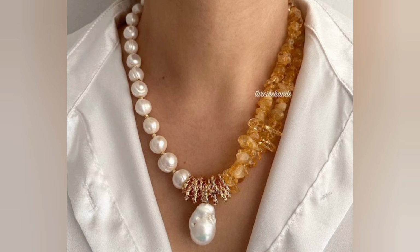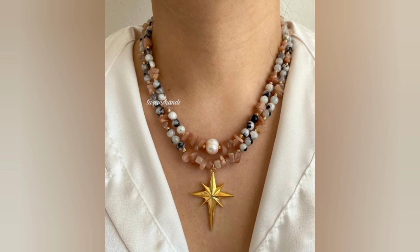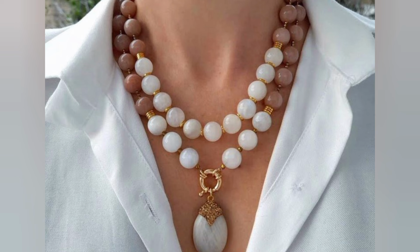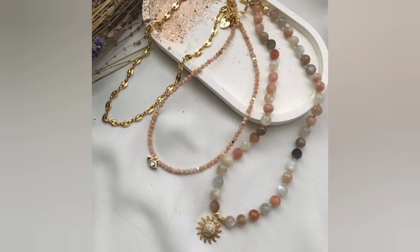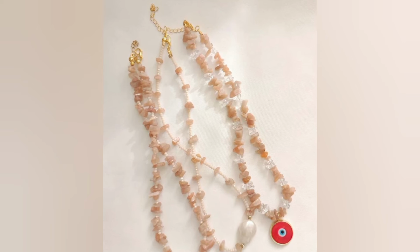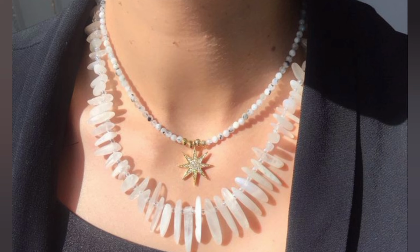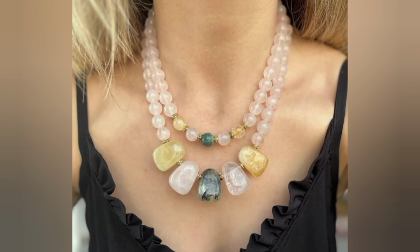Moonstone has long been cherished for its feminine energy, emotional healing, and calming aura. It's considered a gem of intuition, new beginnings, and deep inner reflection. It brings a dreamy, mystical softness to jewelry, which is why it's often used in vintage style and boho designs. Whether used as a polished cabochon or in faceted bead form, moonstone offers subtle magic. Its amazing glow complements nearly any outfit, especially when paired with gold or rose gold settings.